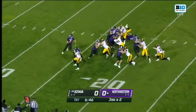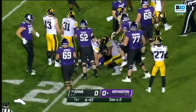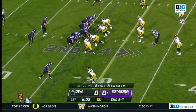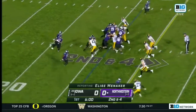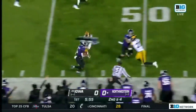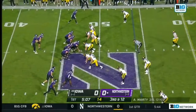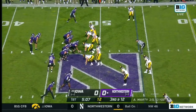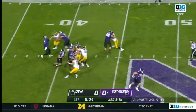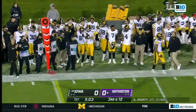On 3rd and 2, it's Marty. Lowers the helmet and powers forward, and he will have the first down just across the 20-yard line. Down the sideline, Stephon Robinson. Back at the Northwestern 48-yard line. Closing the middle off. They're bringing the blitz. Here comes the pressure. Marty hangs in there, throws, and that's nearly intercepted by Matt Hankins.